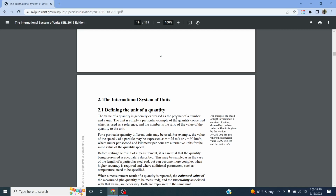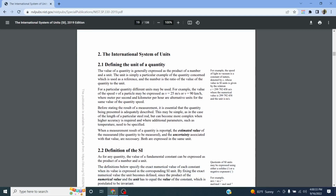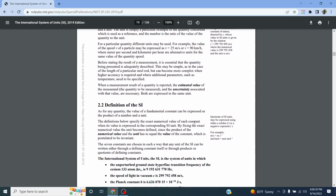Before stating the result of a measurement, it is essential that the quantity being presented is adequately described. This may be simple, as in the case of the length of a particular steel rod, but can become more complex when higher accuracy is required and where additional parameters such as temperature need to be specified. When a measurement result of a quantity is reported, the estimated value of the measurand and the uncertainty associated with that value are necessary. Both are expressed in the same unit.